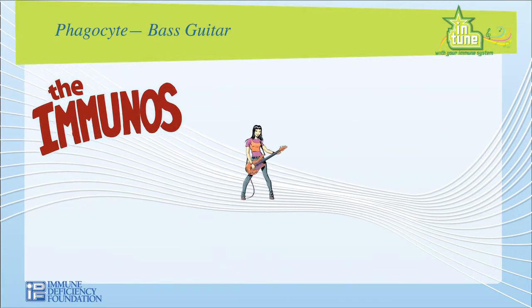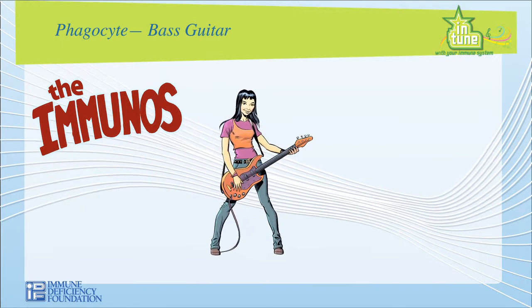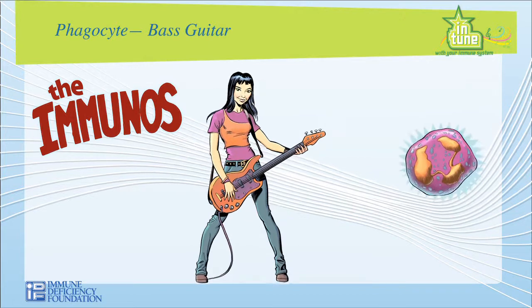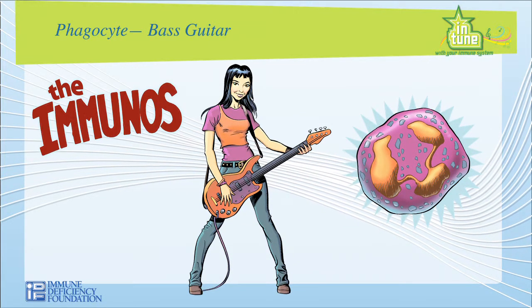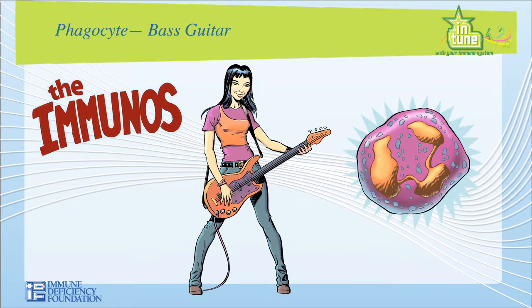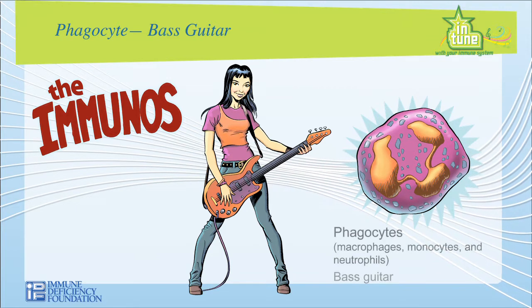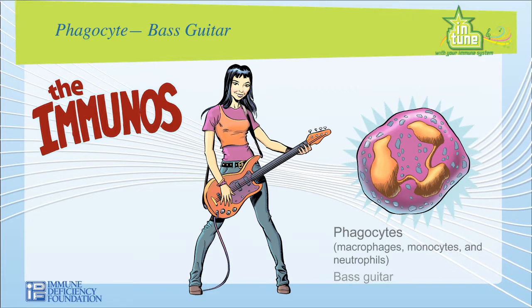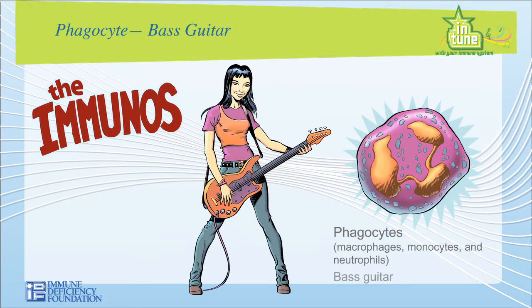On bass, the phagocyte. You know that booming bass that completely engulfs you? That's kind of what I do in the immune system. Phagocytes ingest and kill microorganisms like bacteria and fungi. There are a couple different kinds of phagocytes: macrophages, monocytes, and neutrophils. We develop from stem cells in the bone marrow.